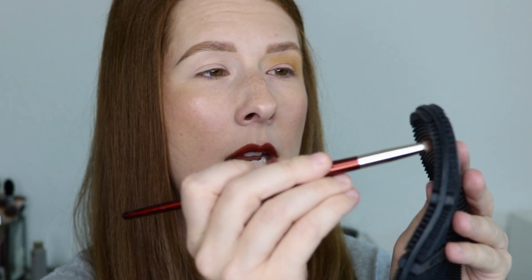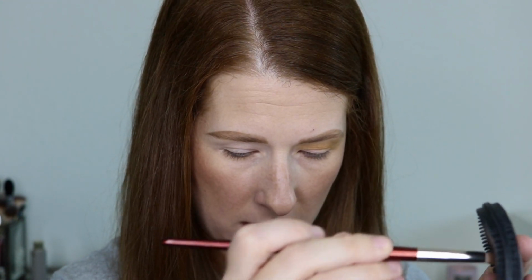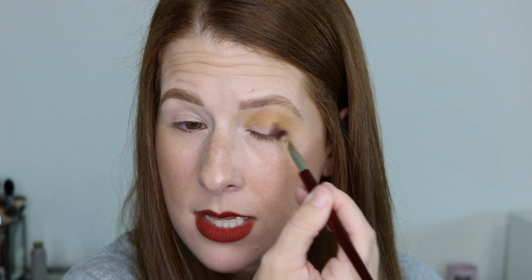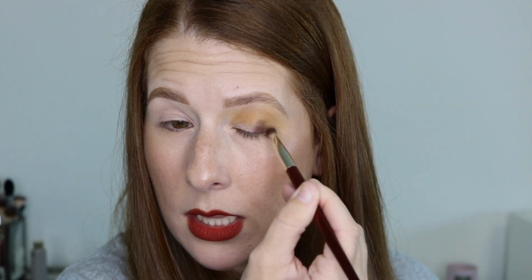Okay, I need something in the outer corner. So we are going to take my BK207, clean it off with my Sigma switch, and we are going to go into this shade right here, which is called Goblin. And I am going to press this right here in the outer V.